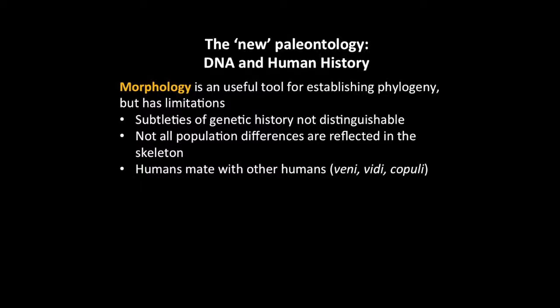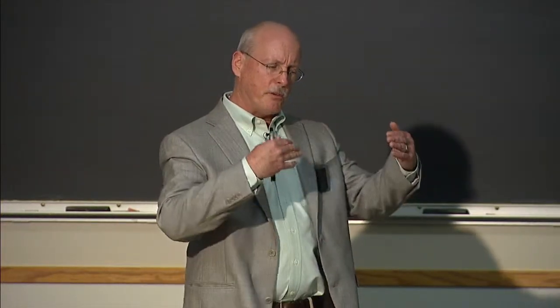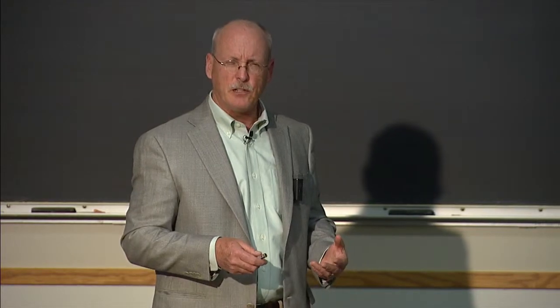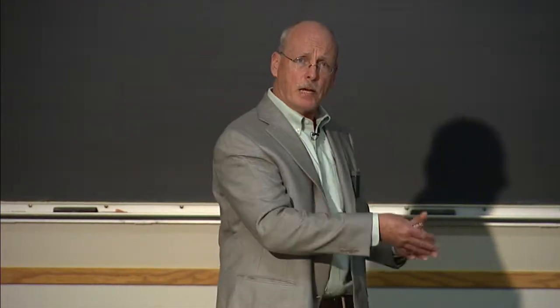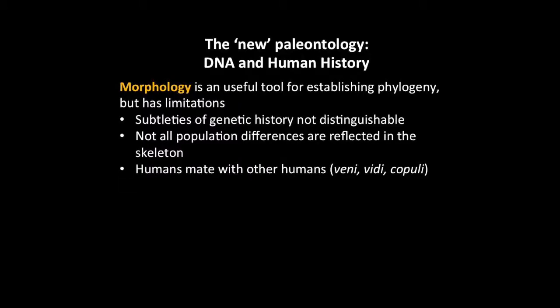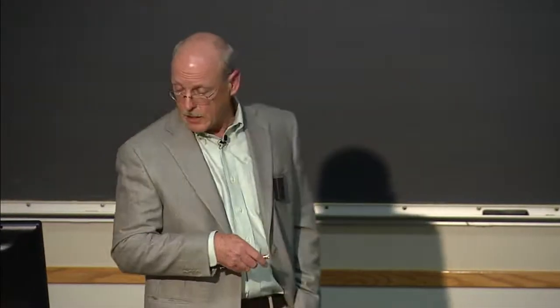So as I said, morphology is a very useful tool for establishing phylogeny and adaptations, but it really does have its limits. What we find is that the teeth and bones are incapable of picking up fine details of migrations and interbreeding of populations, because changes in morphology can occur over many, many generations, but changes in the genic composition of a population can change very quickly if we have things like in-migration or out-migration or bottlenecks. And the other thing we pick up is that not all populational differences are reflected in the skeleton. It's insensitive to that. And the other thing that confounds this is that when human groups get together, they tend to mate. And so that's why: veni, vidi, copulavi.